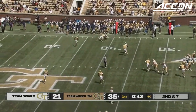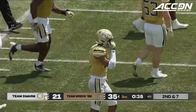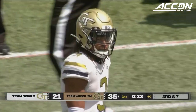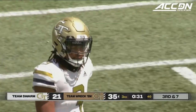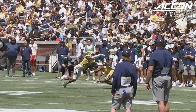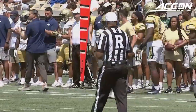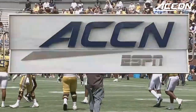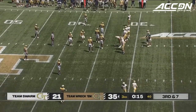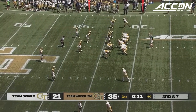Zach Gibson in at QB. Underneath route there. He's looking for DJ Moore, who initially slipped. Harvey was on the coverage. What a good attempt by Moore to try and get back up and get that football. And as a coaching staff, that's what you look for. You don't want to see a guy that falls down and pouts because he fell down. I want to see a guy that falls down and gets back up and tries to make a play, because that can be the difference in winning and losing a football game. That feels like the Brent Key mindset.